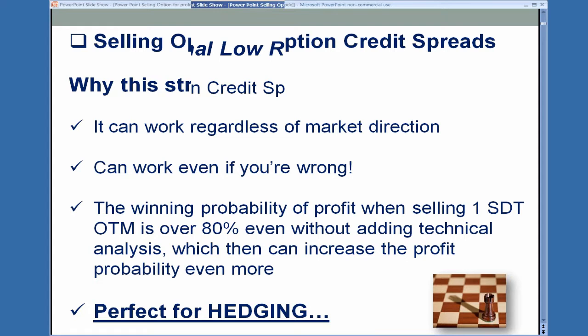And the great thing too is it's perfect for hedging when you're incorporating selling options and option credit spreads into your trading. So remember that options started out and were put together as a way to hedge positions. So it gives you an option to defend the trade, to hedge a position. That's where they were created. And options have become more of a profit center for a lot of traders versus a hedge.